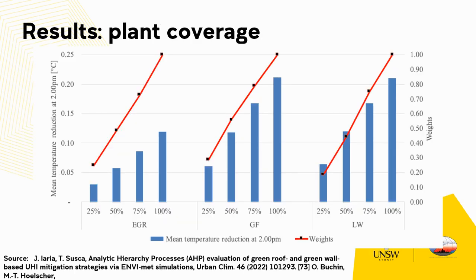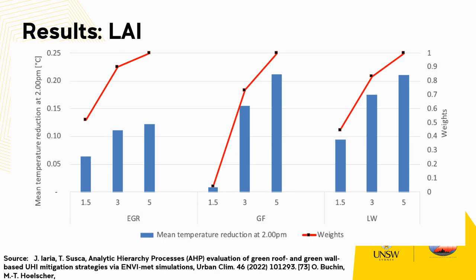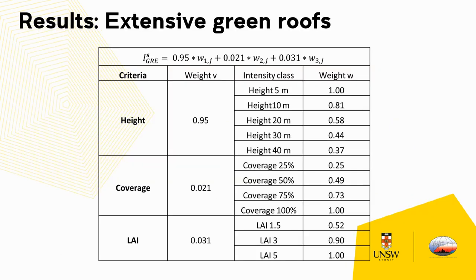Then we also find the weights related to the plant coverage. We can see that we mainly found an almost linear correlation between percentage of plant coverage and potential mitigation of the three VIVT-based scenarios. And as regards the leaf area index, we found that there is a sensible increase going from 1.5 leaf area index to 3, and then a further increase, but to a lower extent, going from 3 to 5 leaf area index. So we also developed the indexes I told you before.